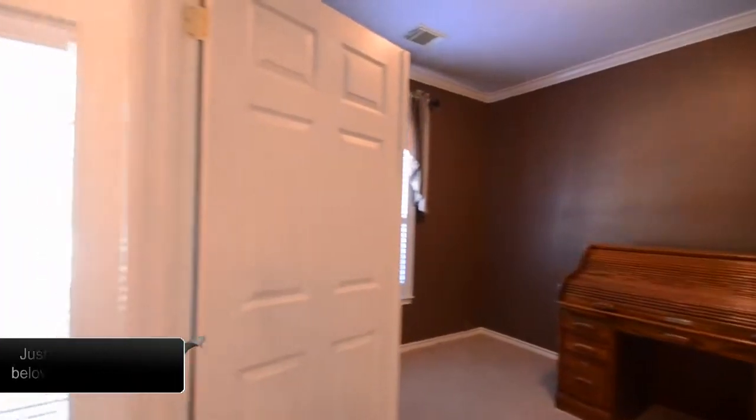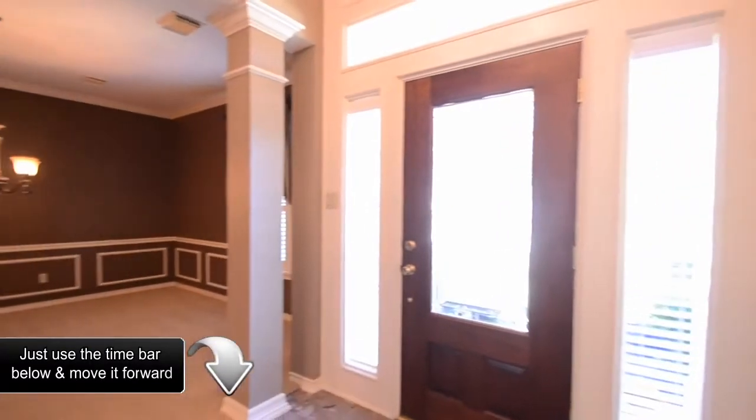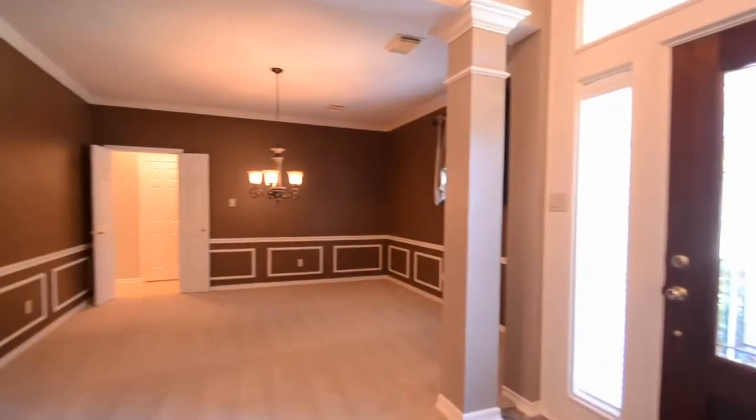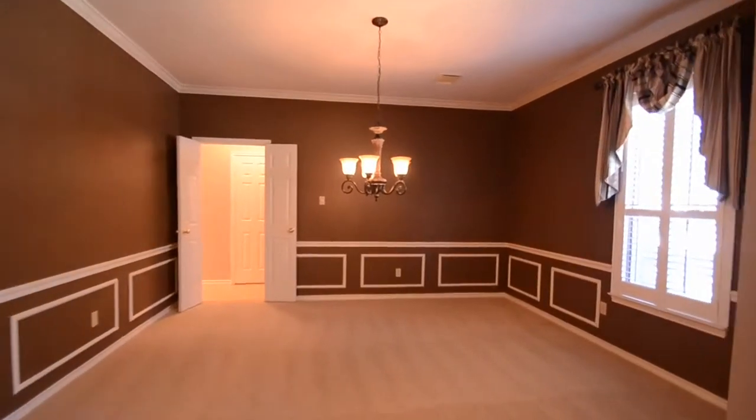Family room comes with wet bar. All bedrooms are roomy, expansive game room is awesome. Bonus flex room. It does not stop here as you enter your 5 o'clock somewhere backyard paradise.